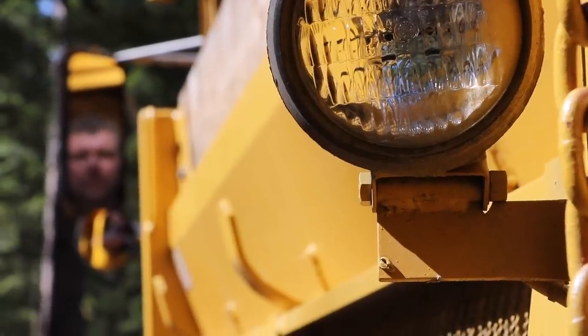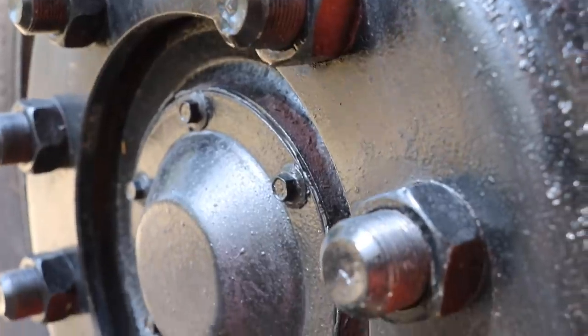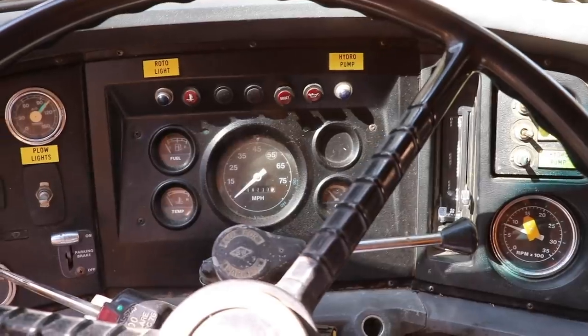Now that we have our own dump truck, it's only appropriate to start putting it to work. Here's our first project.